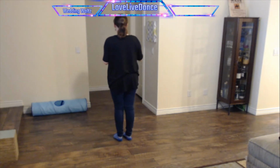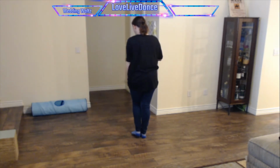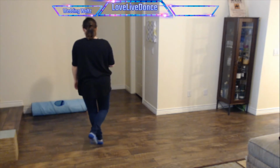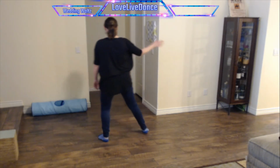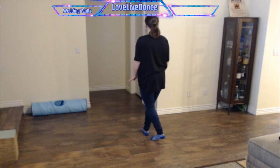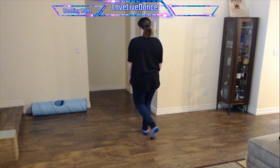So if I'm starting to my left, which if you're watching this should also be your left, but you might have to flip it, I'm going to step to the side for one. I'm going to cross my foot behind for two and replace my weight for three. Then I'm going to take a step to my right for four, cross my foot behind for five, replace the weight for six.